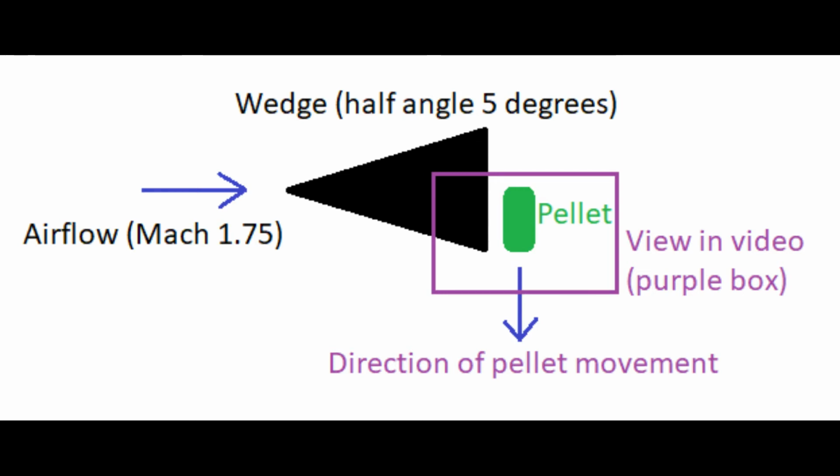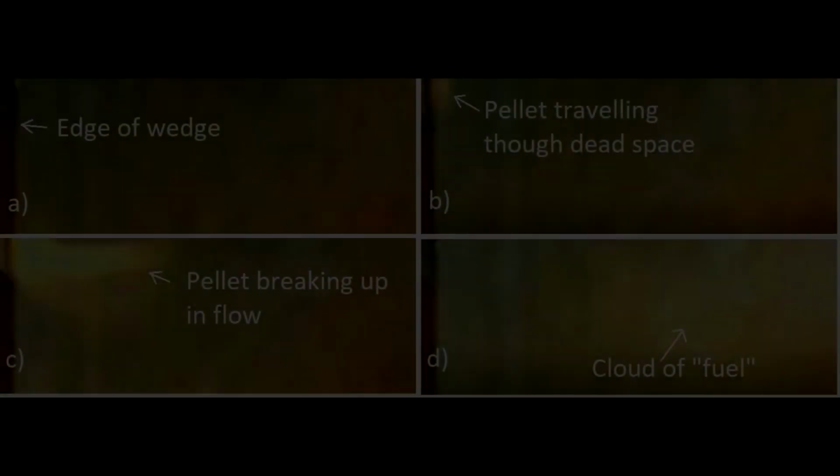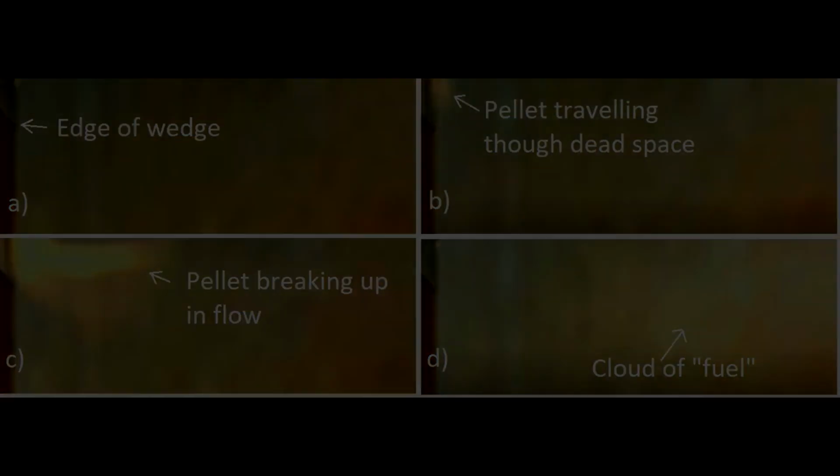In the first video, we can see a pellet emerging from the back of a wedge. Here is a still picture of the situation, and a video of it happening slowed down so that you can see it. I'll play this a second time in case you missed it. Now let's look at a zoomed out view of a similar event so that you can see the fuel dispersion better.